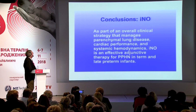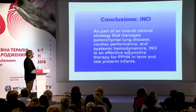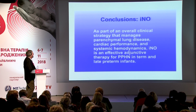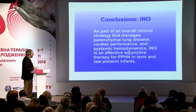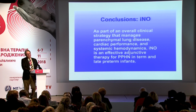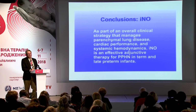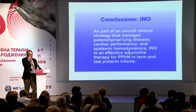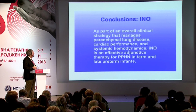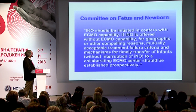So as part of an overall clinical strategy that manages parenchymal lung disease, cardiac performance, and systemic hemodynamics, inhaled nitric oxide is an effective adjunctive therapy for persistent pulmonary hypertension in term and late preterm infants. So why are people looking at other ways to treat pulmonary hypertension? I think the answer is simply cost. Nitric oxide is among the most expensive therapies offered in the United States and Western Europe, and it's driven people to look for cheaper alternatives.